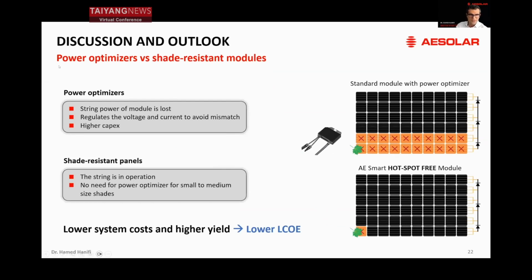Considering power optimizers versus shade-resistant PV modules, there are also very interesting compromises. Power optimizers work by regulating the voltage and current to avoid mismatch. But after shading, you anyhow lose one string. And here you also have to pay for power optimizers, which increases your capex. With shade-resistant panels, by shading one solar cell, you only lose that solar cell. So the string is still intact and you're not losing current, but you are losing voltage. So here you need no power optimizer for small to medium-sized shades. And again, it brings a lower system cost and higher yield, which again gives a better LCOE.